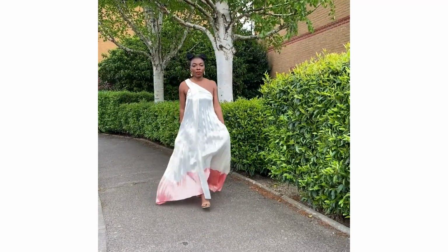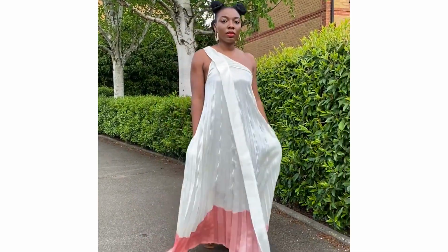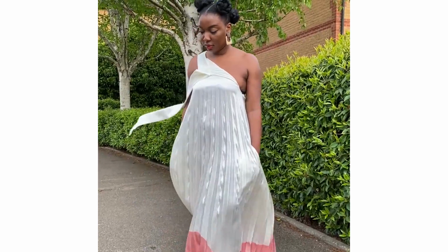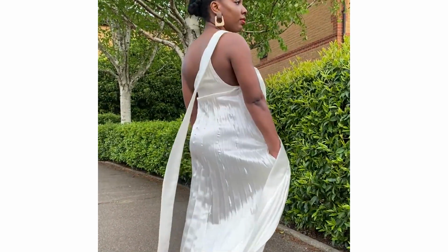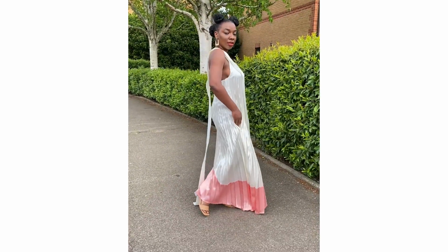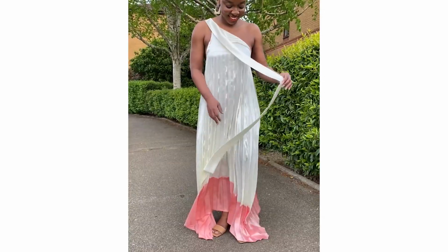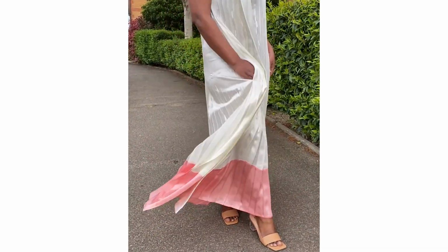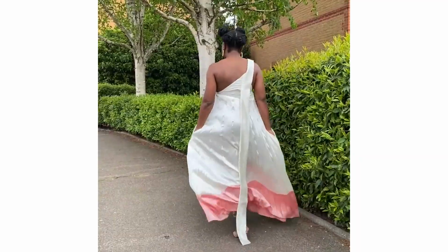In terms of construction, it's actually really easy. I would say this is a beginner friendly project if you don't want the ruffly seam on the bottom to just be a straight halter dress. But aside from the pleating process, it took me about 2 to 3 hours to make. This is a very easy breezy gown that honestly I think I would dress up or down depending on where I intend to wear this to.